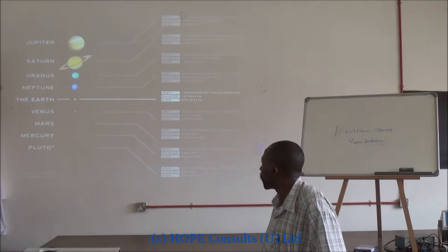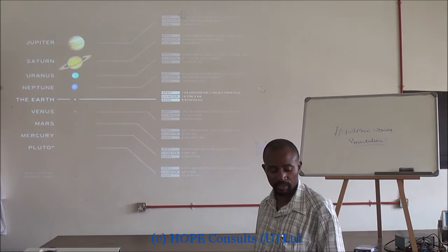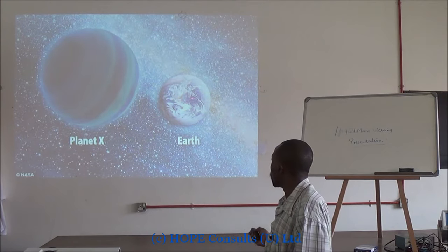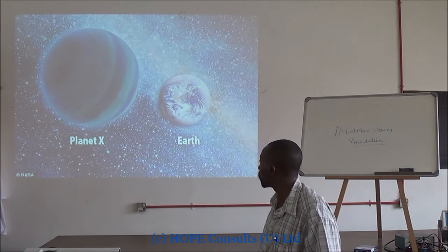Okay. So this is our Earth, and recently they have discovered another planet which mimics or looks like Earth, called Planet X or Earth 2.0. It more or less looks like the Earth, probably, but it is far away. It is a couple of light years away from us.